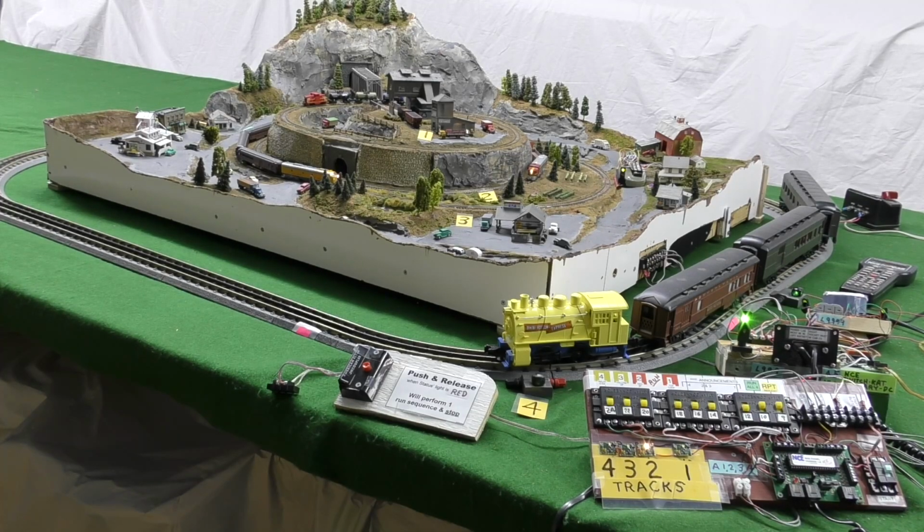Train number 17, Santa Fe Super Chief, now ready and loading on track number 4. Passengers for Kansas City, Dodge City, Laramie, Albuquerque, Dallas, Winslow, Williams, San Bernardino, and Los Angeles.